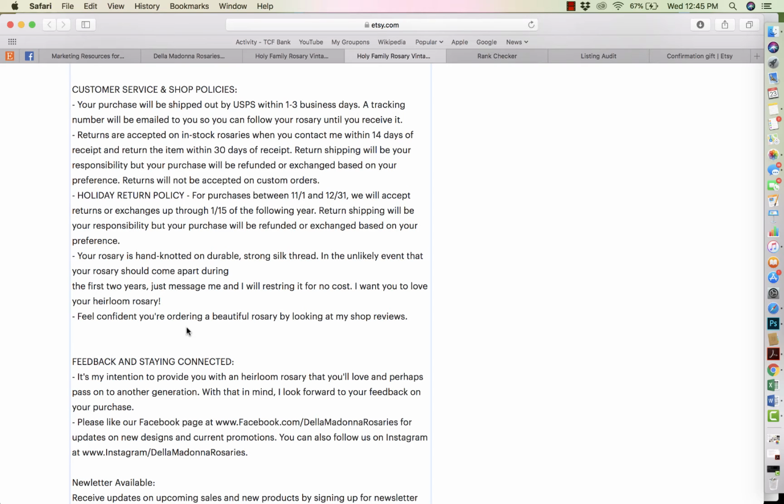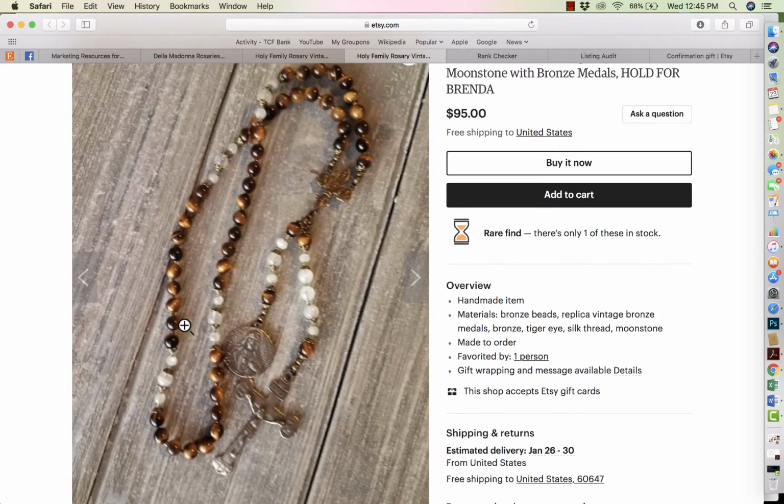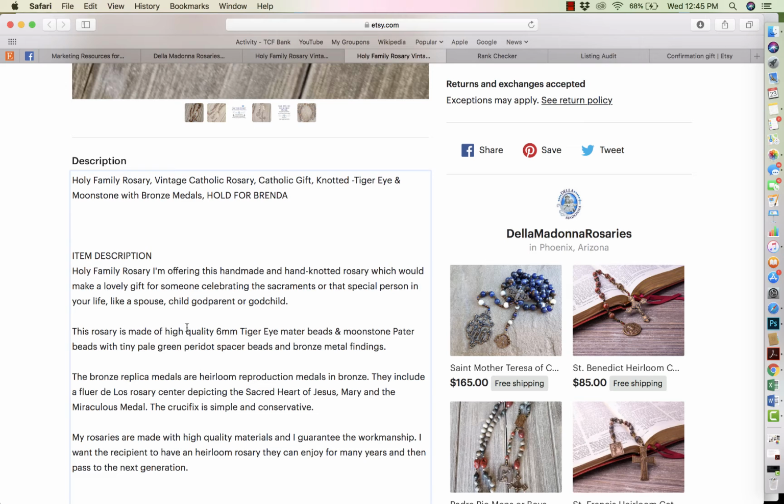Make sure that it makes sense when you add them and it's in a nicely formatted way when you write them. The next thing I want to talk about is listing description. And the listing description is just basically what it sounds. It's a description of what your product or service is all about.